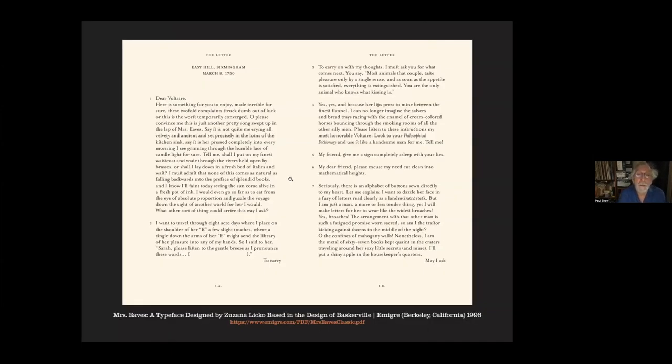When Emigre did Mrs Eaves in 1996, they did a specimen. And I don't know whether they were deliberately tweaking Adobe across the bay or not, or just tweaking the idea of having some historical background to a classical typeface, but there's a fake set of letters between Voltaire and Baskerville that Brian Schorn created for the specimen, along with Susanna Licko's thoughts about her design. I think it's one of the more important Emigre specimens, and here's a spread showing these letters, trying to, I think there's footnotes. Maybe not, just numbering the different entries.